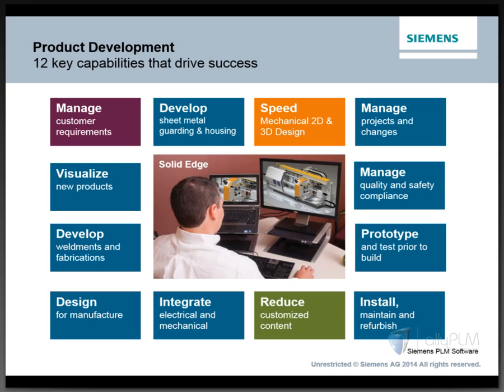Now, all 12 capabilities shown here are important to MJC, but we're going to dive a bit deeper into 3 that are most important for industrial machinery manufacturers. We'll show why these are especially critical and talk about how to overcome challenges and get better in each area. And we'll use Solid Edge to illustrate some of our points. The 3 key capabilities we will look at today are speed of mechanical design, reducing customized content, and manage customer requirements. So let's keep moving.